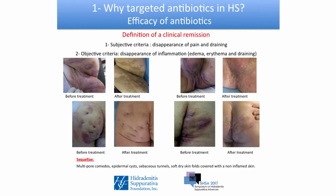So we are saying it works. We need first to define what is it works. It's a clinical remission. And these criteria were actually brought to me by a patient 10 years ago. She did automedication for 11 months, and she put herself into remission with antibiotics after 35 years of continuous severe disease. And she taught me what is remission.